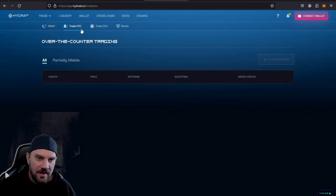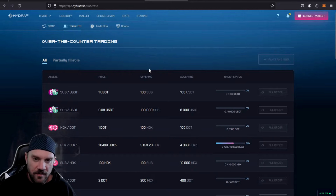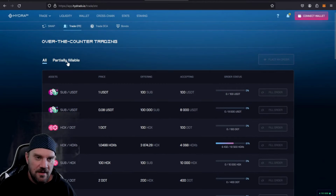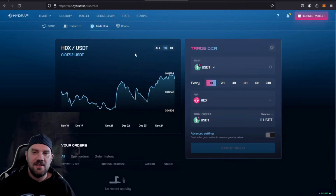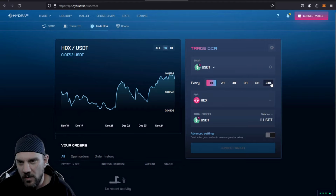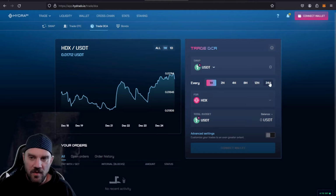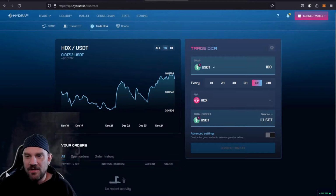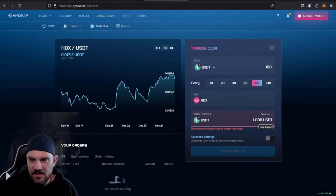Also, they do have the over-the-counter trading, as they mentioned in that first main web page we were looking at. There's a whole bunch of different over-the-counter trades here, partially fillable, and then just everything. We also have the trade by dollar cost average, and it sets the time interval for you. So you can do 1 hour, 2 hours, 4 hours, 8 hours, 12 hours, or 24 hours. If you wanted to buy in every 12 hours, you could do that, and you could set a certain amount, like $100. You can set your total budget here. So how much are you willing to spend? Maybe we're willing to spend like $1,000, right?